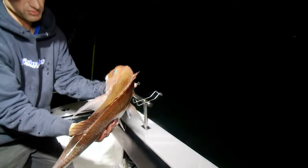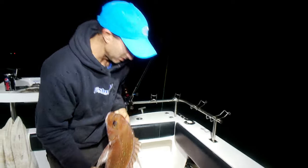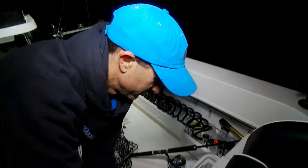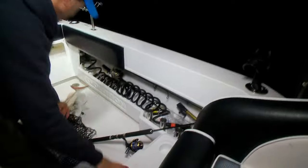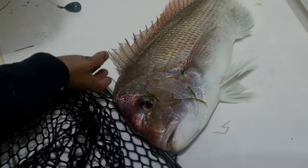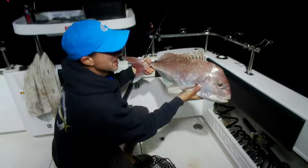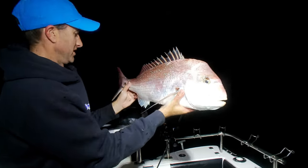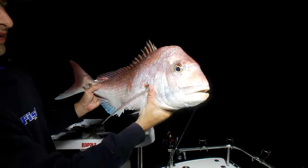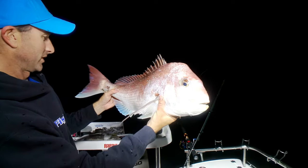Now slide him back, or am I going to keep him for dinner? I might keep this guy and I'll let that bigger one go. So this guy's straight into the ice slurry, and now I'll sort this guy out. Come on, mate, behave. I'm going to let you go. That is what we came for. It's a heavy fish. Not a monster, but it's just big and heavy. And that is Western Port snapper, 4 metres of water.